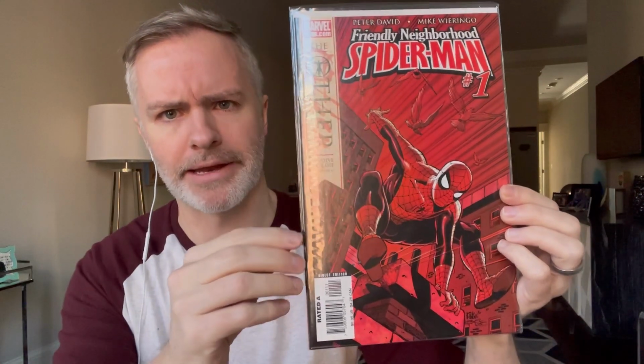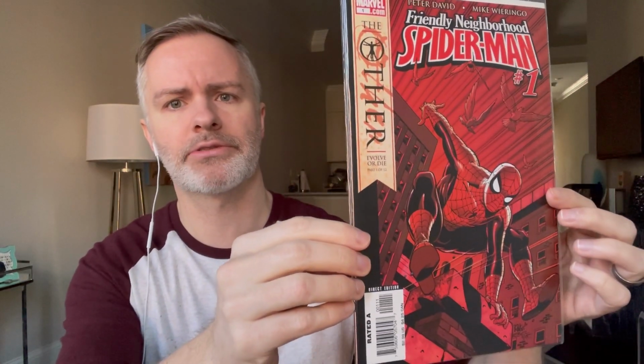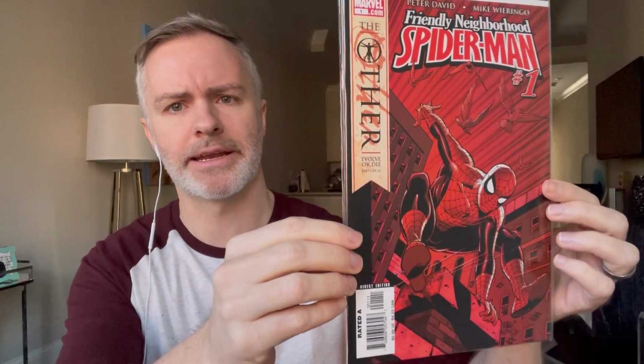I'm putting this in here because I liked the Spider-Man story that bridged Sensational Spider-Man, Friendly Neighborhood Spider-Man, which is the first issue of this series and the first issue of this storyline, and Amazing Spider-Man. So it was hearkening back to the revising of the origin of Spider-Man and his spider DNA.